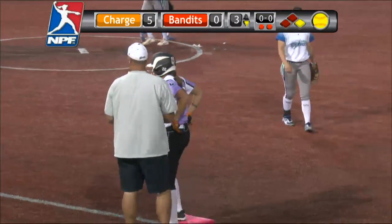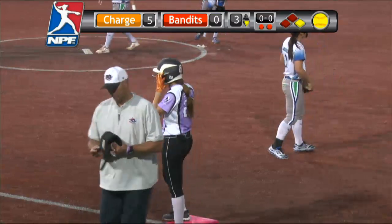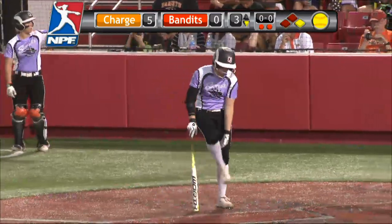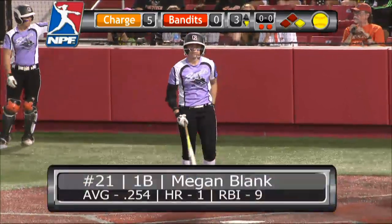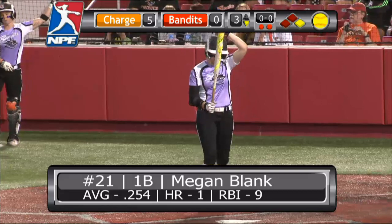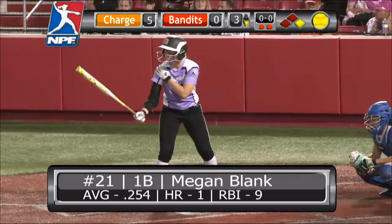Terrific at bat by Brittany Cervantes. She was being really picky at what she was swinging at and was able to work a walk. So Megan Blank, who was hit by a pitch the first time up, will stand in with 2 out.